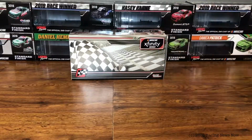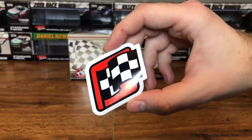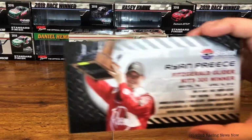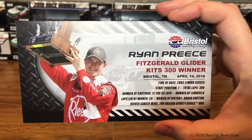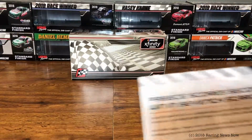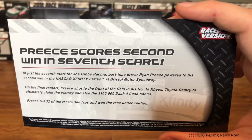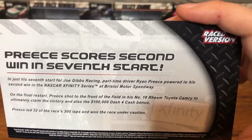Alright, so what comes in the box? Typical stuff in the box for a Xfinity Series winner's sticker, as well as the race detail card here. Ryan Preece Fitzgerald Glider Kits 300 winner, second career Xfinity victory for Ryan Preece, the first for him of 2018. Preece scores second win in seventh start. You can pause to read the details of the race if you want to.